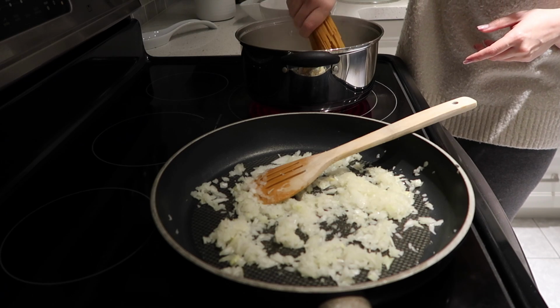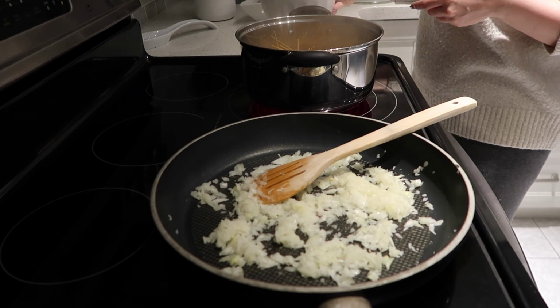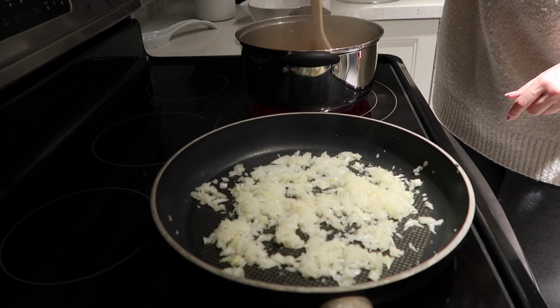Our pot over here is boiling, so now we are just going to add in our pasta. I'm actually pretty curious about this pasta because it is veggie pasta. The only thing I put inside of my water is a bit of salt.